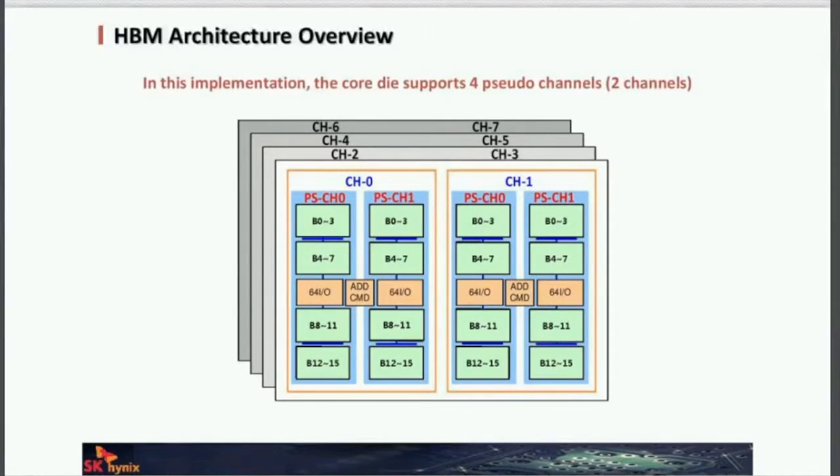Here's an overall overview of the HBM architecture. JEDEC defines the HBM to have 8 memory channels. What I show here is 4 slices of DRAM. I'm not showing the base die. Overall, each slice in this implementation has 2 channels.